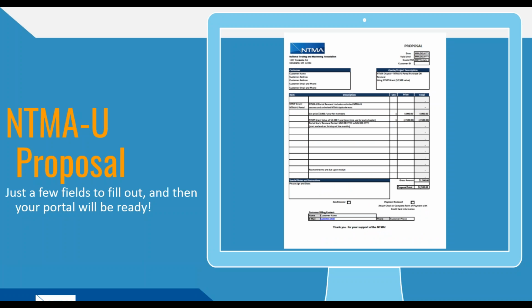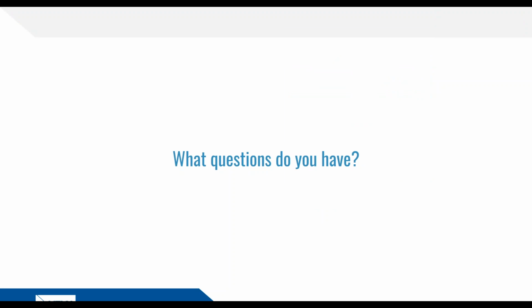So this is a snapshot of the proposal form, just a few fields, and you're well on your way to getting your portal started. So we've explained to you today some of the benefits and features, the support provided, and the value proposition for a portal. So now I welcome your questions.